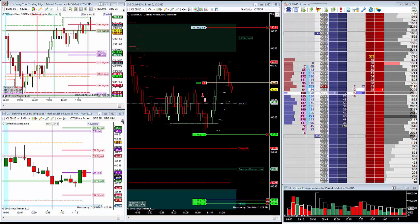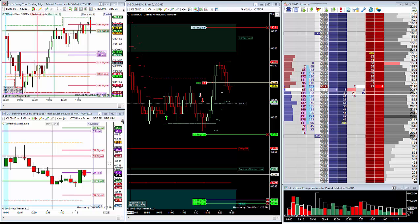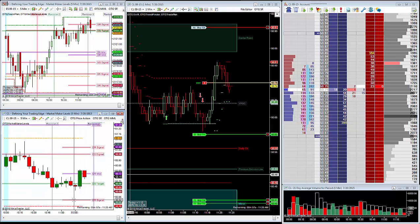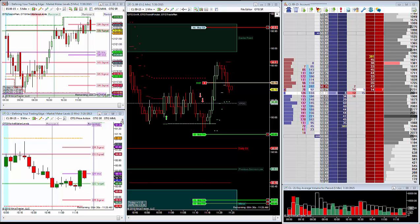All right, 72. So 72 was the resistance on the way up, is now support on the way down. You've got 57 seconds to close underneath the revision mid and then give us an attempt to get back down to the revision signal down there at 52. Bottom of the hour in 5.5 minutes.